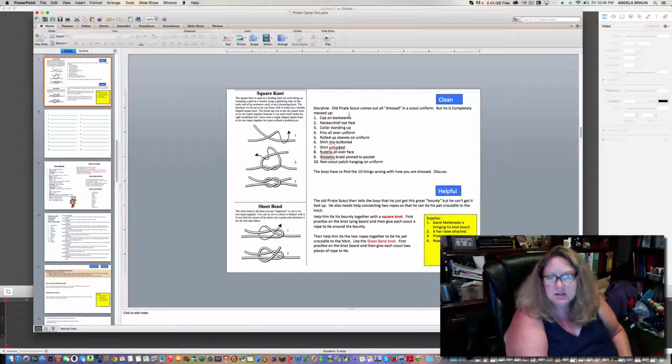So a scout is clean. So once they do that, they can discuss why it is important that a scout is clean. Then they are talking about a scout is helpful.